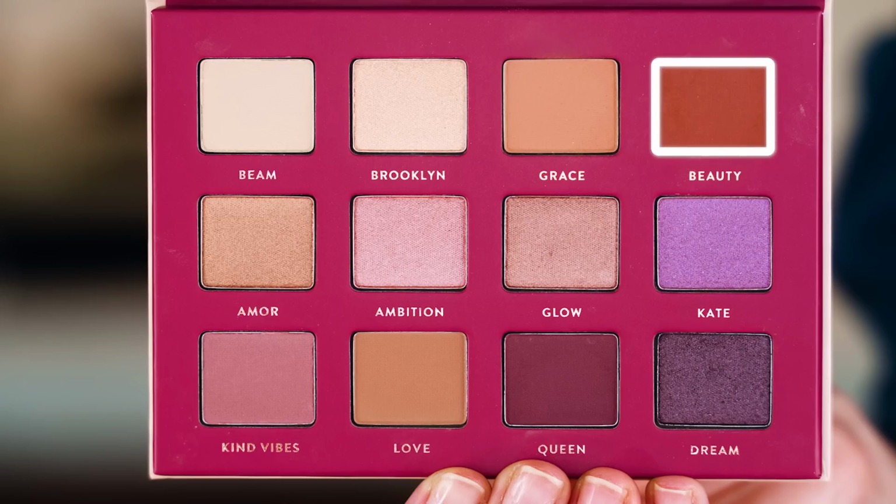This shadow already gets an A+ from me. It is not falling out anywhere. It's pigmented, it is smooth, it is easy to blend. I'm really loving that. I'm gonna go in with a Scott Barnes 6'2" into the shade Beauty.